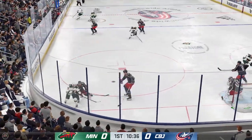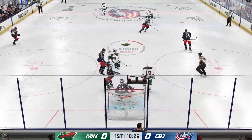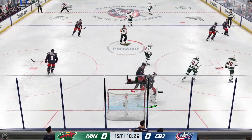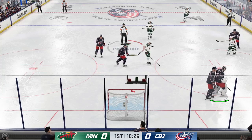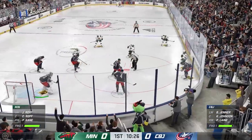Kane's got the puck. Takes a shot. Big save by the goaltender watching that one. What a fantastic save from a high-danger scoring area, James. And I mean, he's bailing his team out. They have to do a better job of protecting the middle of the ice.